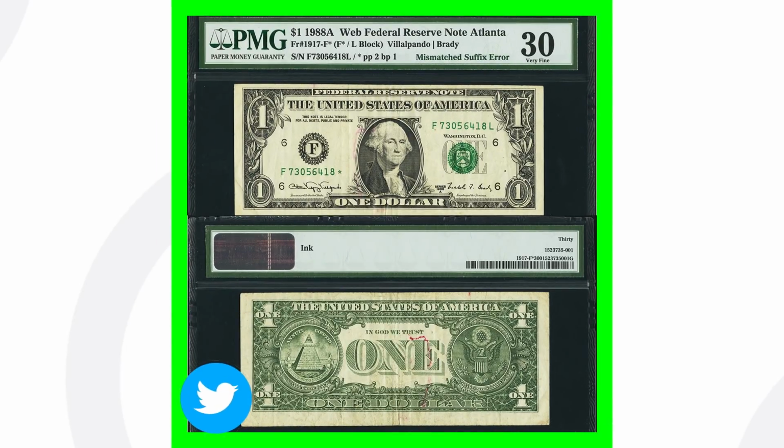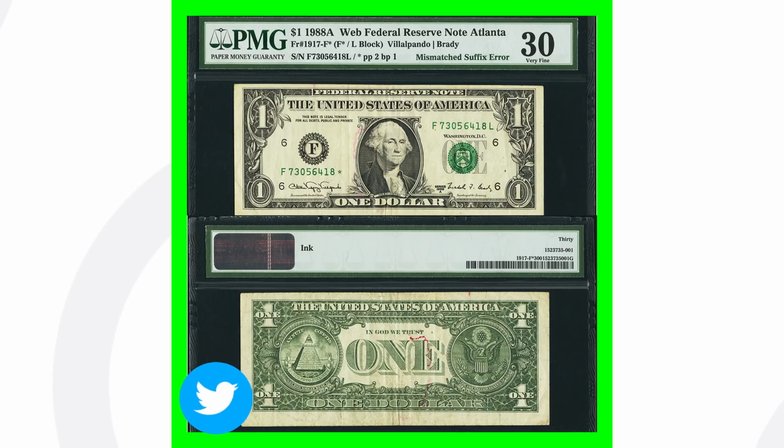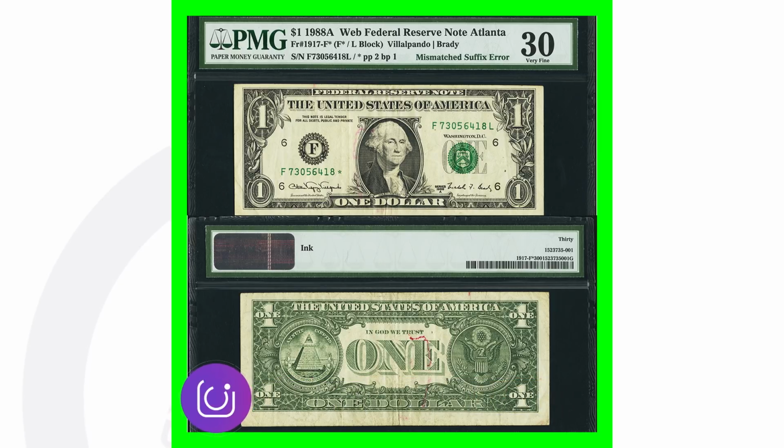So I cannot stress enough, always check your bills. Go to the bank, get some bills, search for these types of errors. This $1 bill here sold for over $16,000. $16,000, a super simple error to look for. There's actually been a lot of mismatched serial numbers found, so it is definitely possible to go find them. It's just going to be extremely hard. It's not going to be easy. This is why it's called rare money.